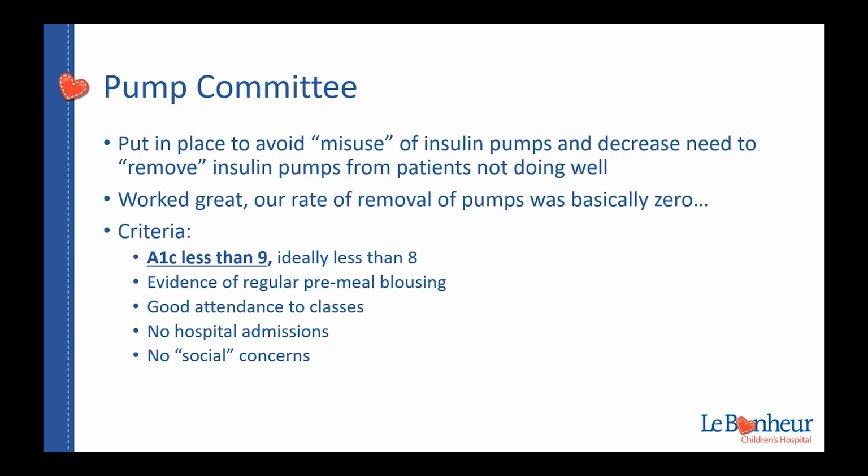The criteria, though, the biggest thing was A1C less than 9, ideally less than 8. You'd have to fight kind of hard if it was between 8 and 9. Evidence of regular premeal bolusing, good attendance to classes and all your appointments, no hospital admissions since new onset, and no social concerns, no concerns about chaos in the house, which is obviously potentially coded language, right?